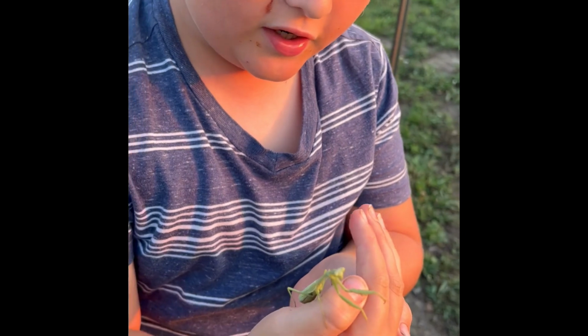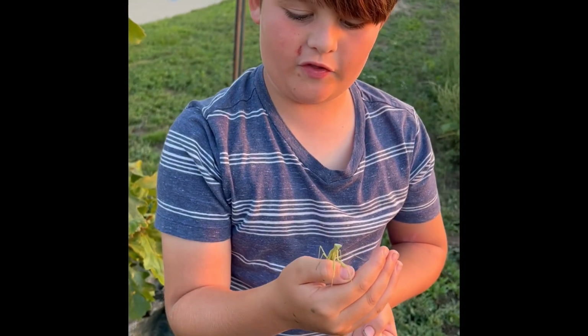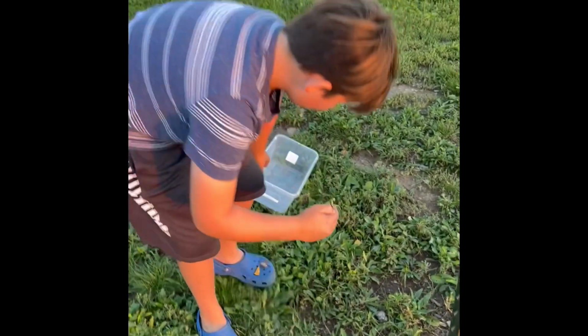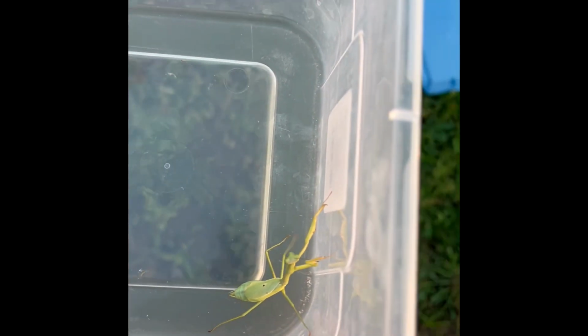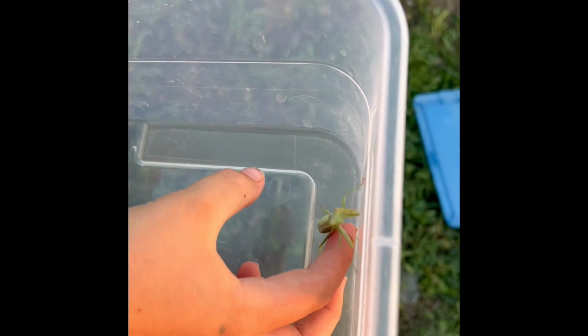So here it is. This is a young one, I can't tell if it's female or male. I heard that the green ones are female, brown ones are males, but I'm not sure if it's true. So let me put it into our bucket right here, and we can look at it a little more. So there's the first praying mantis. Can you sort of see that well? Get an overhead view? Yeah. Yep, like that. There it is. Very nice.